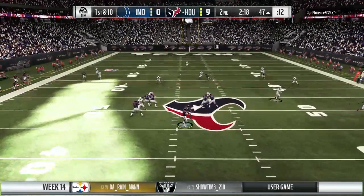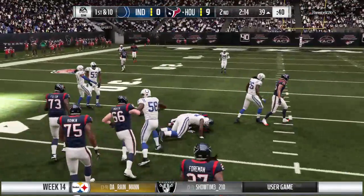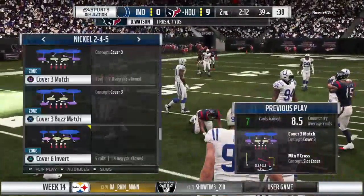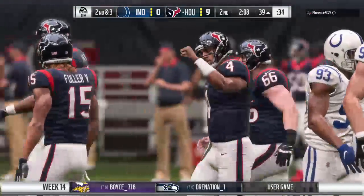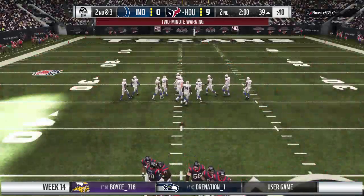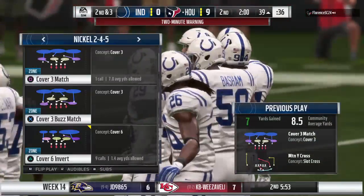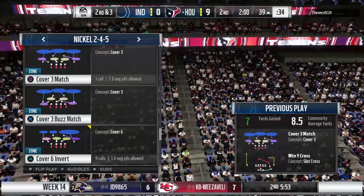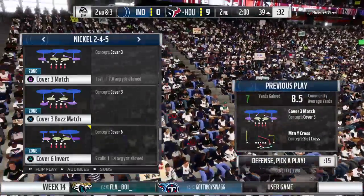Here's Watson. Stepping up, he'll try and run. Nice work to get 7 out of that, and it's second down. Now, that was not a bad scramble there on first down. He didn't force it, nor did he throw it away. He was able to take off, and now he made it a very manageable second and short. 2 minutes remain here in the first half. We're back to Houston after this timeout.